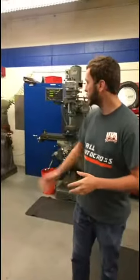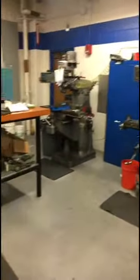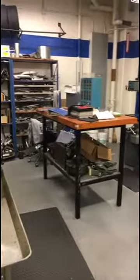They help us make a lot of the small components on the car, and so we train people how to use them, and we have a select group of students who know how to use them to teach other people and mentor them.